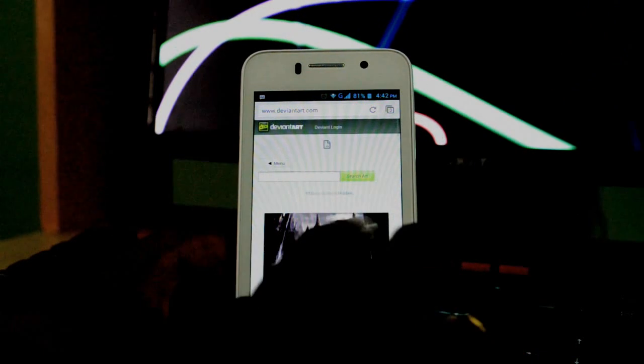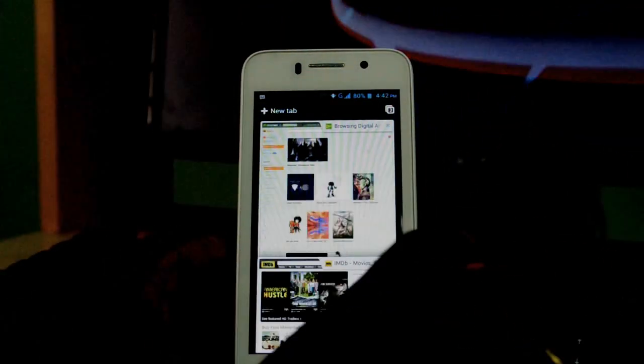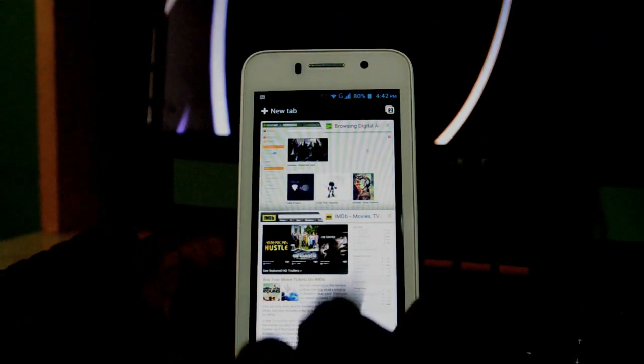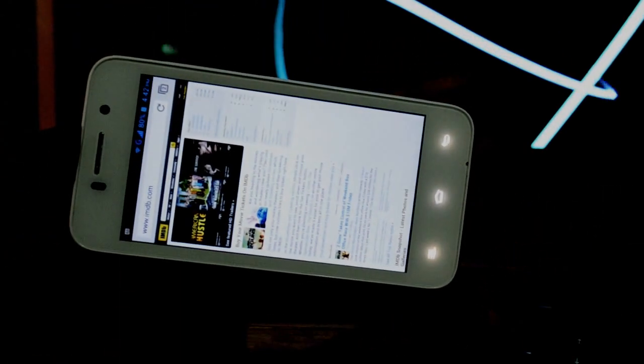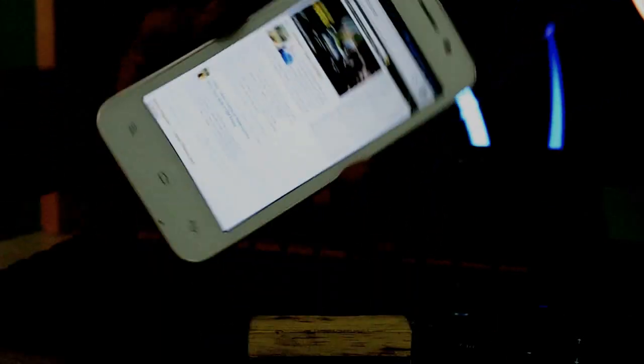So the desktop side, the mobile side, and again a desktop side. You can also see multiple browser tabs here. You can swipe them away to close them. Pretty smooth animations there also. So let's see how it handles the tilt. You can see it's got pretty smooth animations there.